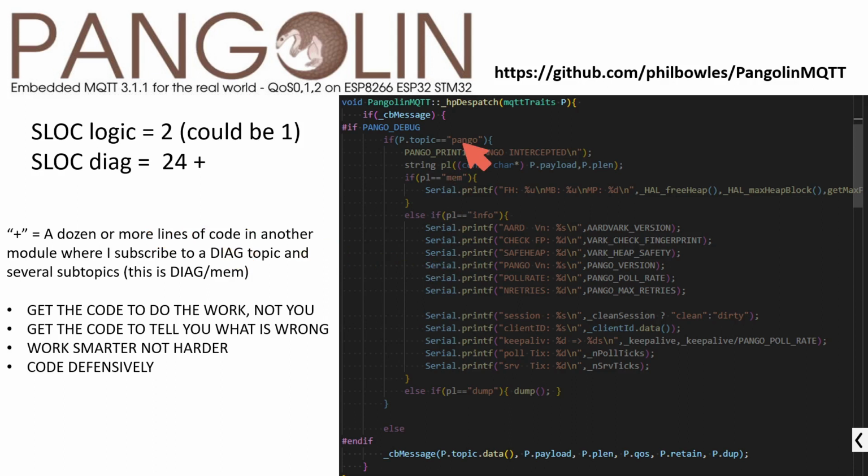And this is the thing. So this is the mem portion of it. There's the info portion of it. And looky here, there's the dump portion of it. So if I send an MQTT message saying Pango dump, oh man, do I get a lot of info out of it.